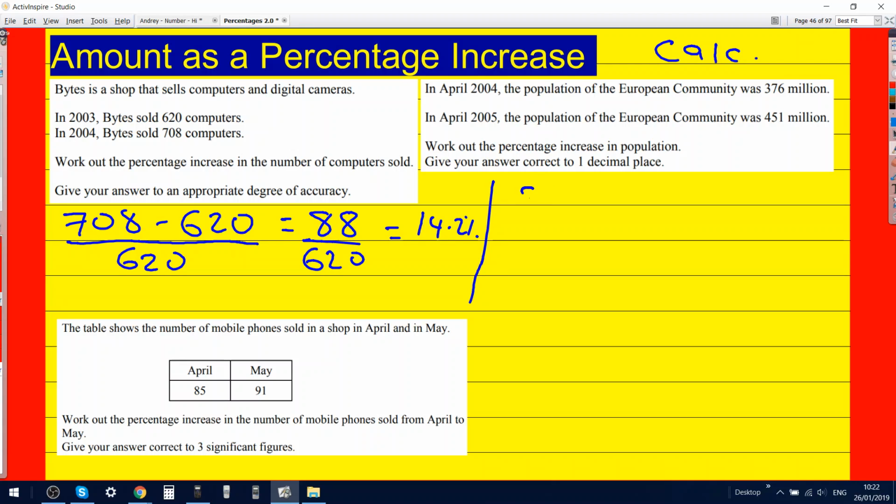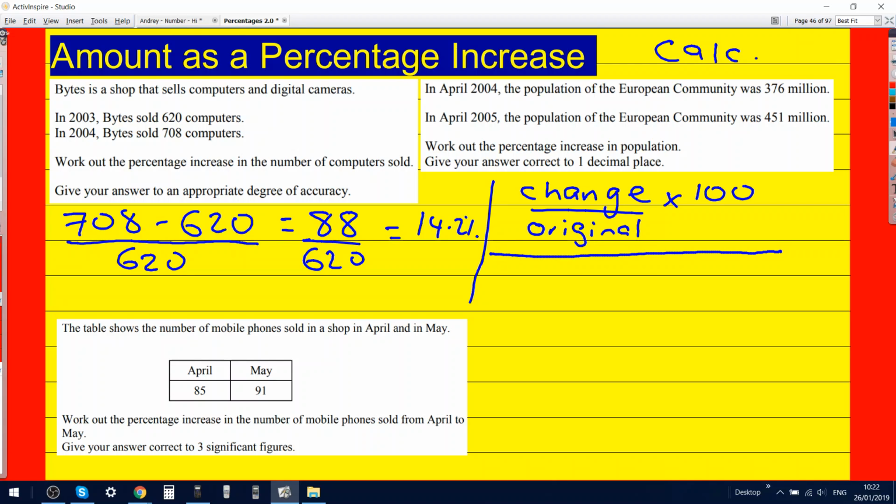So basically, it's the change, so how much it went up by, over the original. Okay. Times by 100. This is just the ones that we were doing a minute ago, except you have to figure out, if it went up by this, put that as a percentage. It's like they give you the second one, and you just have to work in reverse. So try the top right one.